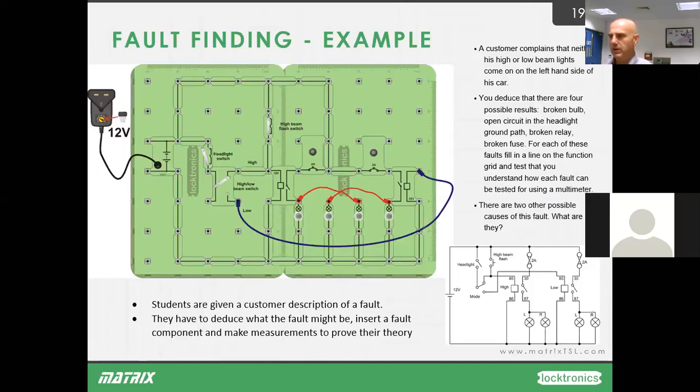We take students through quite a number of different faulty circuits, and this is, I think, the last fault finding project. What we do here is we give them a circuit, we give them the layout in electronics, and we give them the circuit diagram, as you can see on the bottom right, and we build a scenario. In this particular scenario, a customer complains that neither his high nor low beam lights come on the left-hand side of his car. The student deduces that there are 4 possible reasons for this: a broken bulb, an open circuit in the headlight ground path, a broken relay, a broken fuse.